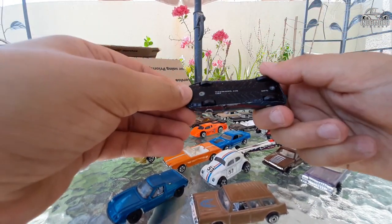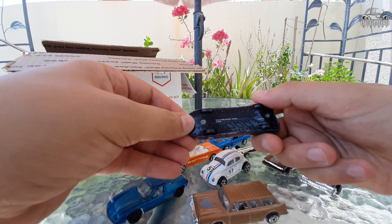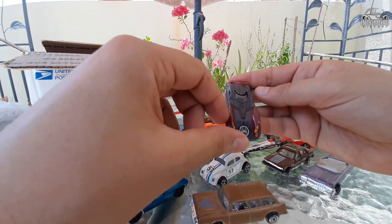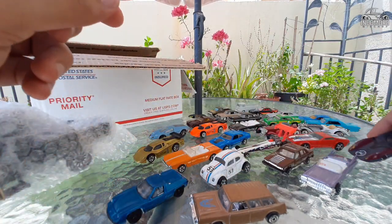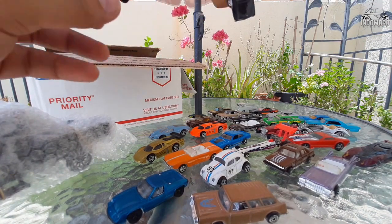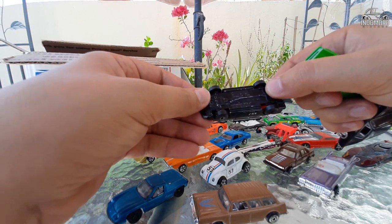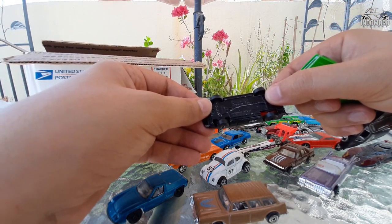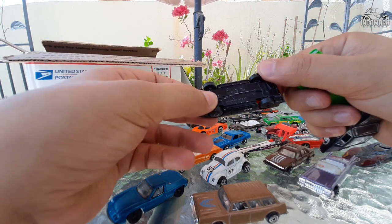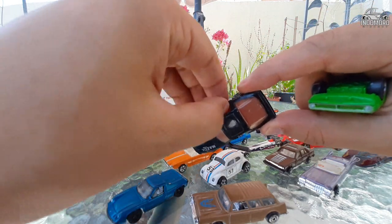Here we have 2006 Marvel. Spider-Man, I think. Oh no. A beautiful Matchbox, made in Macau, 1982. A Mazda, yes. RX-7, oh la la.